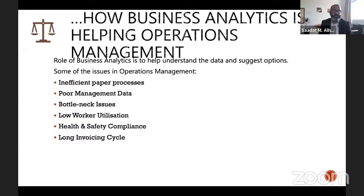Besides that, we also need to see how we utilize our workers. If I am not utilizing my workers well in my factory or in my hospital, what will happen? It will drive up the cost. So I really need to make sure of how I schedule workers, how I make sure that everyone is working 95 to ideally 100% of the time, and things like that. Likewise, what could be some health and safety compliances and things like that. So these are all issues. And at every stage, we are generating a huge amount of data. So we need to understand and get those things right.